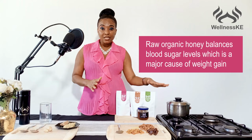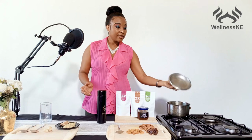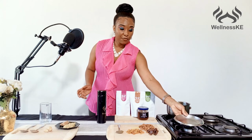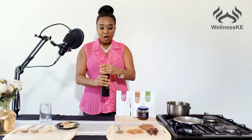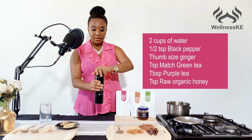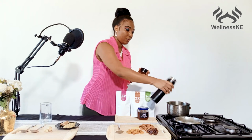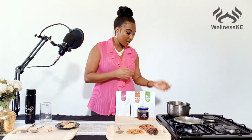And now for us to make the tea, we're going to need some water, and I have the water right here. You're going to need about 2 cups of water for this recipe. So I just want to pour the water inside the sufuria or saucepan if you like. Once we've done that, I'm going to turn on the heat and we can start the process. So now that we've put the water there, it's time for us to start making the tea.